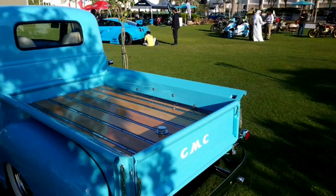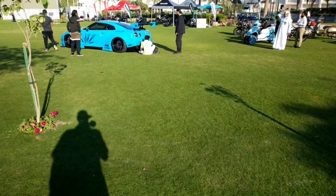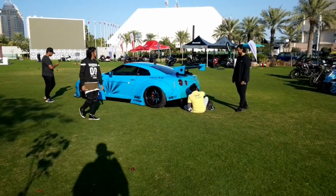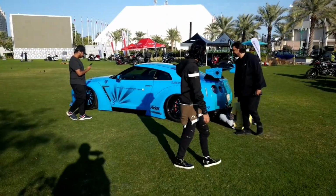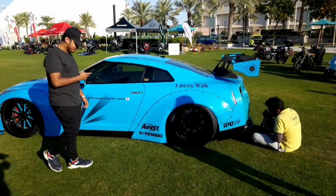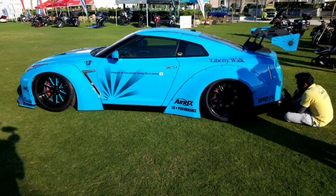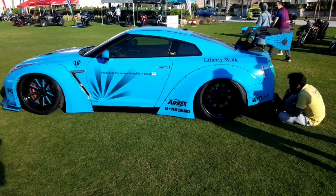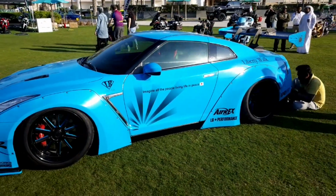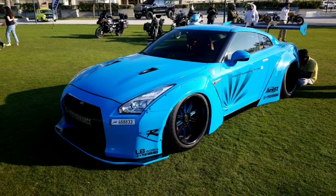And some nice bikes, and it looks like a supercar. So if there's any car enthusiasts out here, take a look at that. Isn't that nice? Beautiful piece of artistry, as well as mechanical motion. How nice is that?